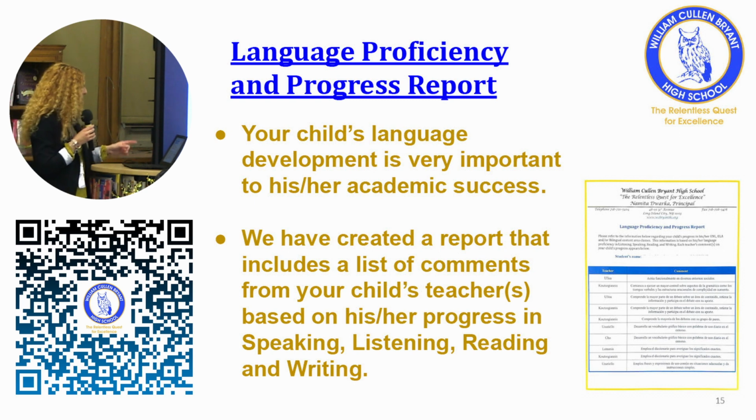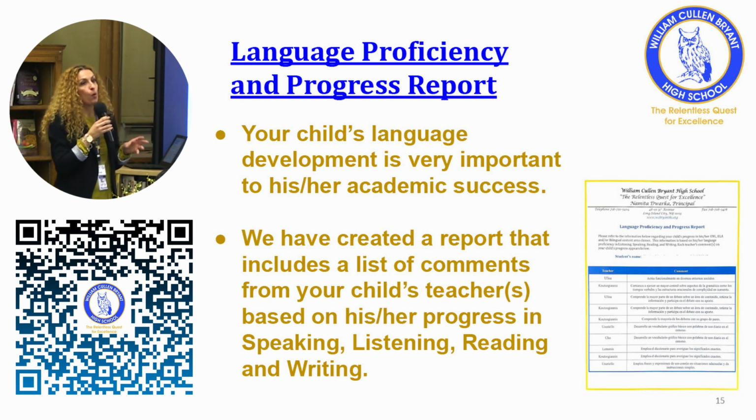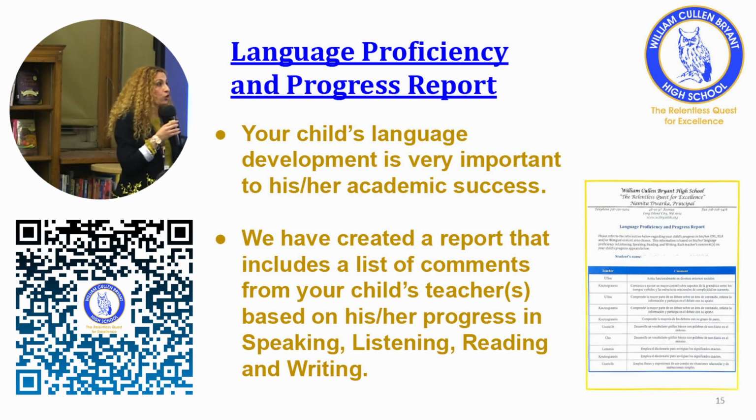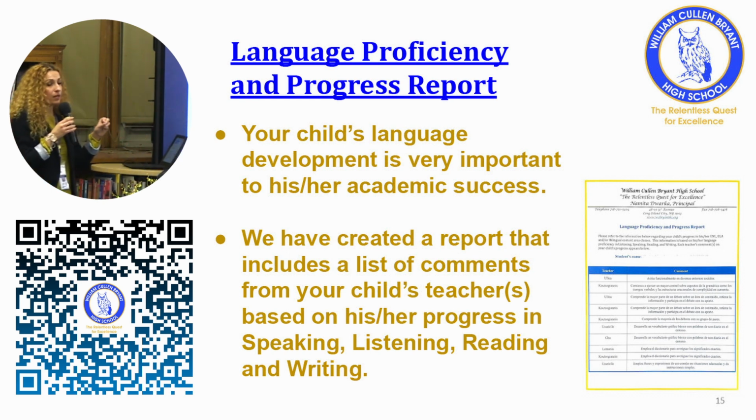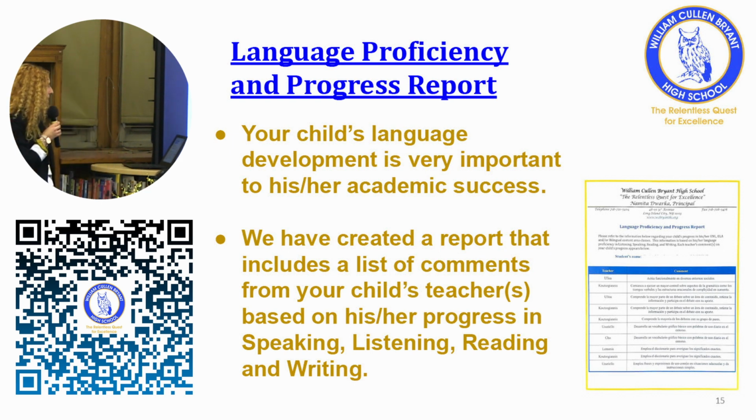In your folders again, you will see we have a language proficiency and progress report. This is a report that is comprised of teachers' comments. So the teachers that your children have in their schedule, they all put in comments, and you have them in both home language and English for your convenience.